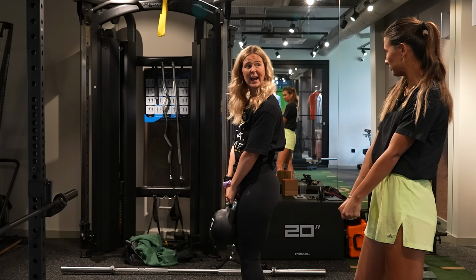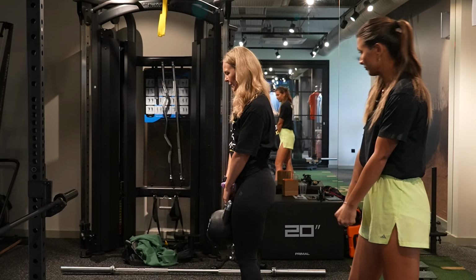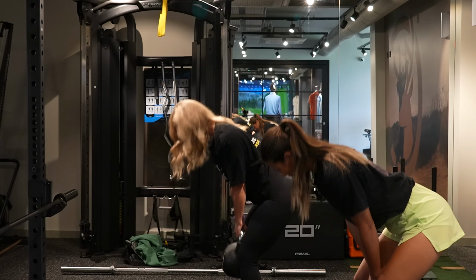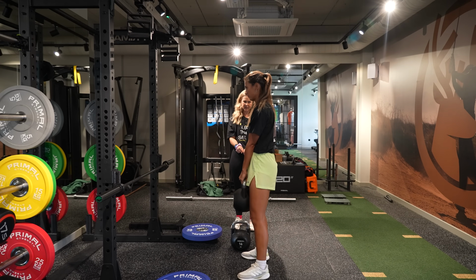This time you can always think abs and armpits. That's my two things I often use in my little cues. So abs on, armpits squeezed, and then you're almost trying to reach between your feet. I don't want you to go to the floor, I just want you to go just above.